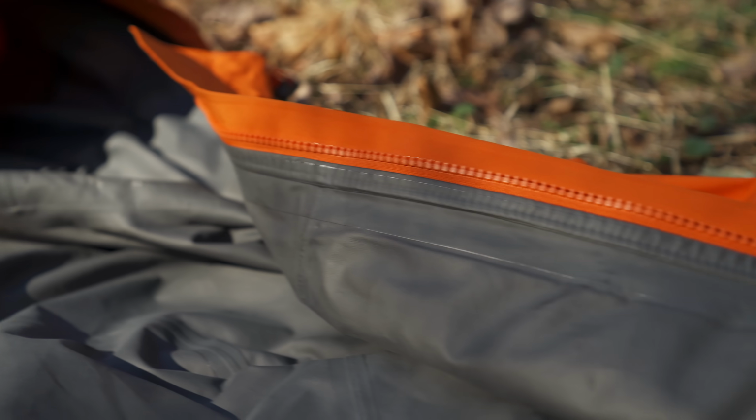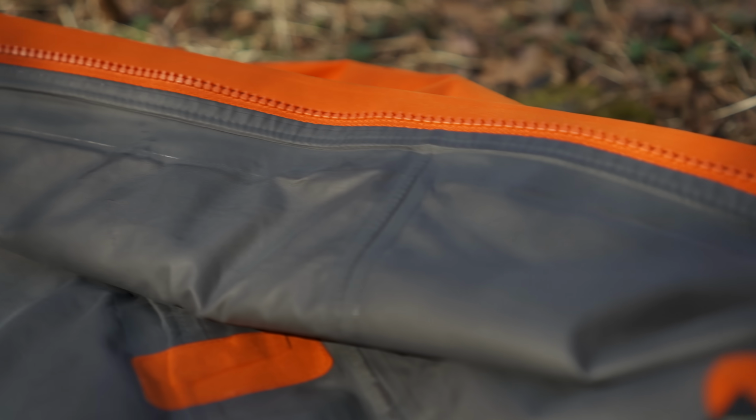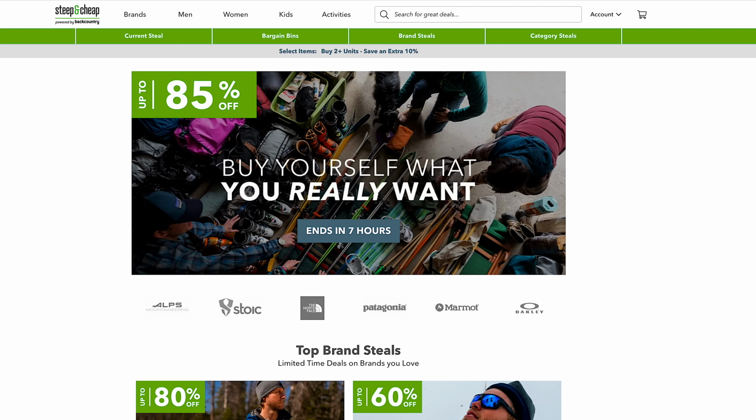Good deals can be had all over the internet all day long. All you have to do is have some patience and common sense, and you can find those deals. In addition to eBay and sites such as GearTrade, you need to be looking for sales. That's very important. One of my favorite sites is steepandcheap.com.